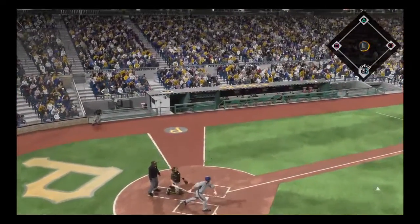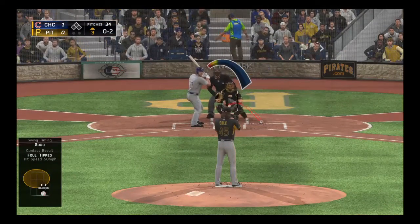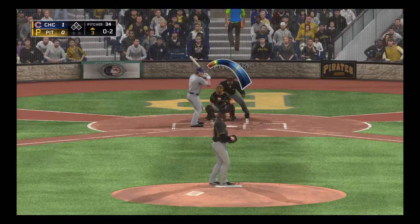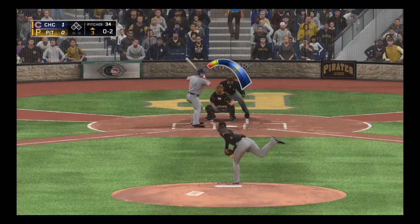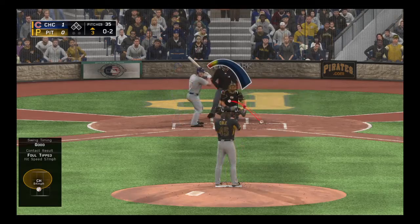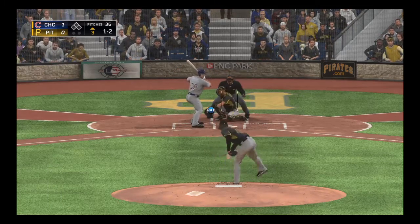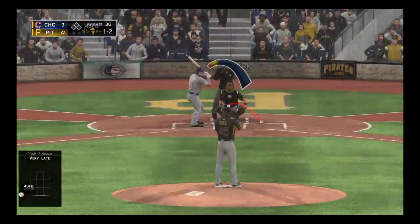Very weakly on the ground. That rolls foul, so a good job to fight it off and stay alive. Cole has his target. Here's the 0-2. Chop foul at the plate, and he stays alive, still 0-2. And a wasted pitch there, 1-2.